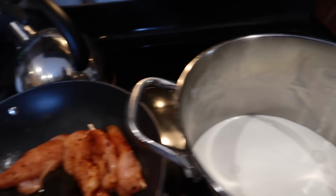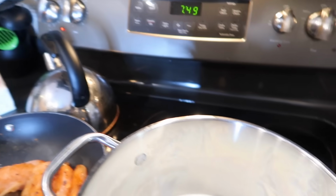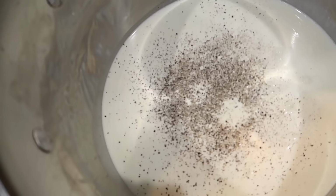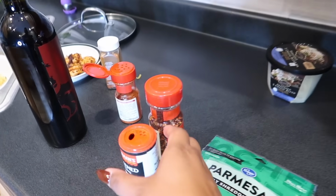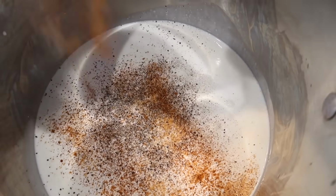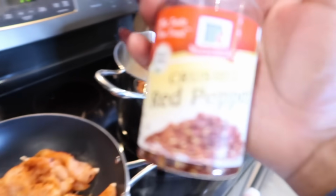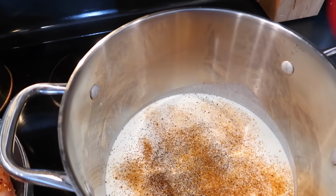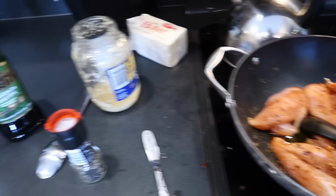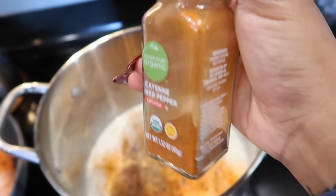And then I'm going to season it. So we're gonna take some black pepper, and I only have one hand, so I'm gonna season the black pepper and then I'm gonna show you the rest of the seasoning. Okay, so I've added the black pepper, and then we're going to add a little bit more of the blackened Zatarain's seasoning. Ooh, this is about to be good, y'all. Oh, fire! Okay. So we're gonna add some red pepper because I want it spicy. Not a lot, just enough. You don't want it to be too spicy where all you taste is spice. We're also gonna put some of the cayenne red pepper, and this is what's really gonna give it the kick.